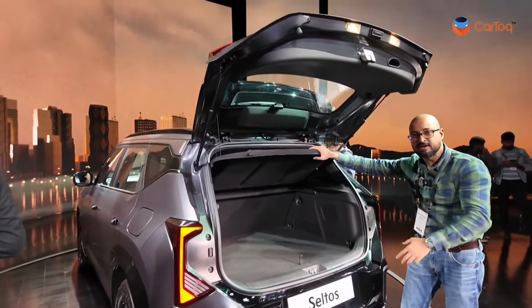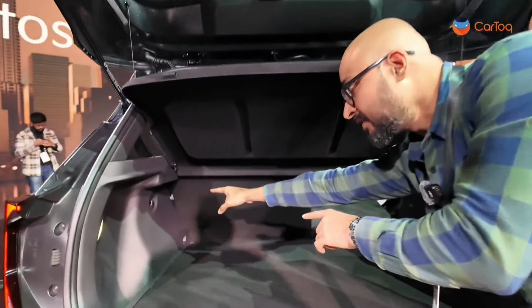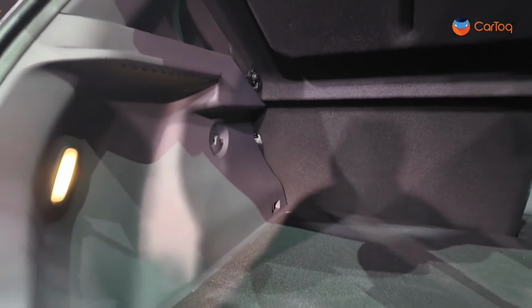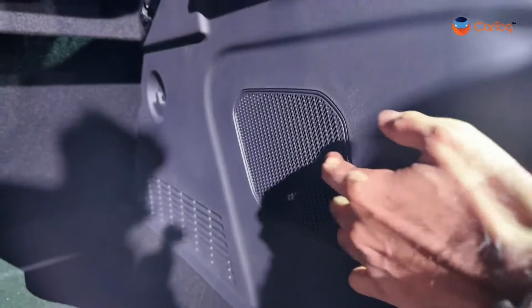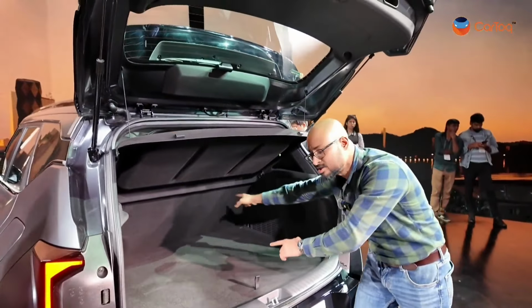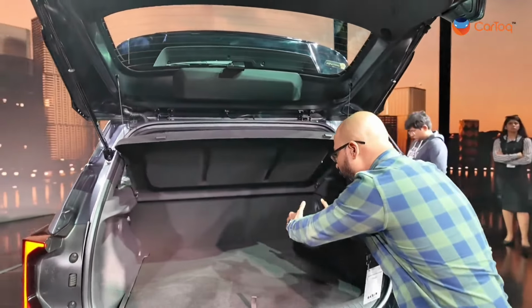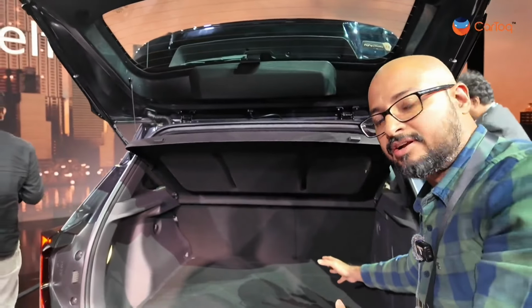There's a big parcel tray as well. And the good thing about the boot is there are hooks to keep your stuff. There's a hook there. You can see that there. There's a hook there. And this has got a Bose speaker system, 8-speaker system. And the last speaker sits here. It'll probably function like an amplifier. And you also have the 40-60 split. This will add versatility to the boot. All in all, it's a good boot, but you don't have an electric boot release. It's a manual. So that is basically about the boot of the Seltos.